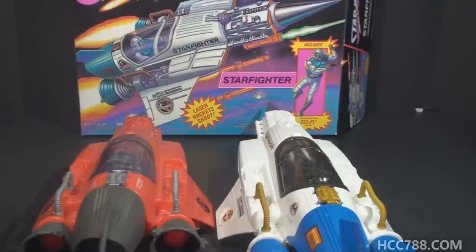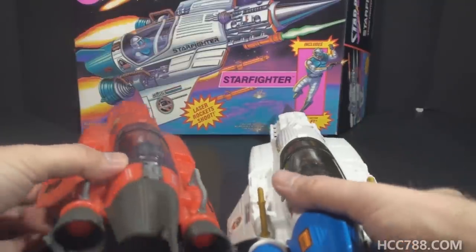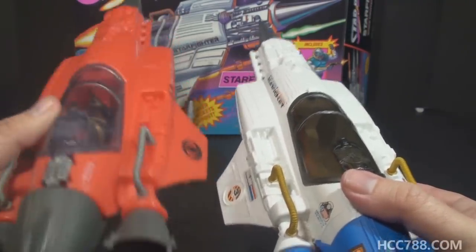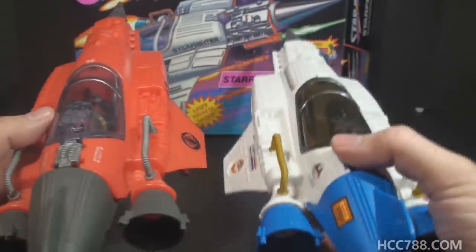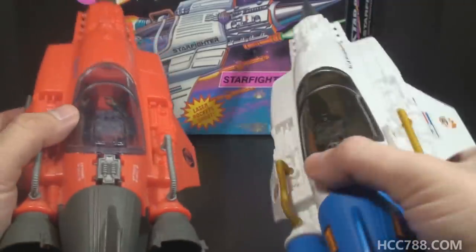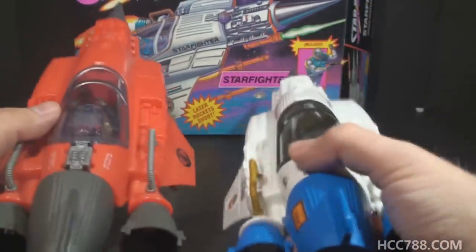There is one difference between the Starfighter and the Stellar Stiletto that you can't see. The Stiletto is very light and feels hollow. The Starfighter is slightly heavier and feels more substantial. The plastic isn't necessarily thicker, but it feels more dense. Not by much, but to me it is noticeable.